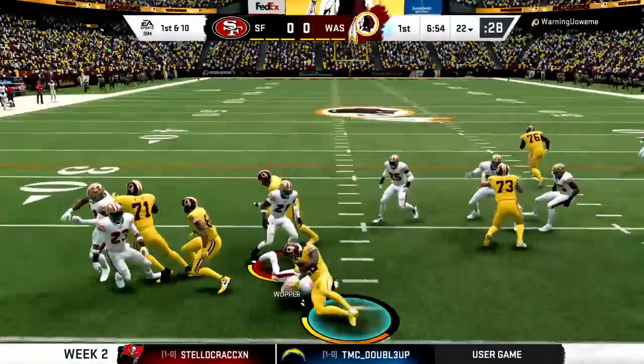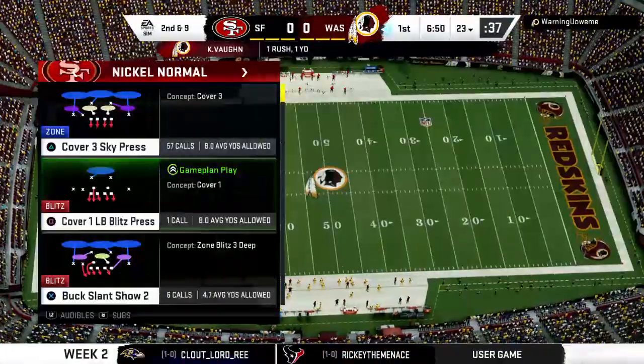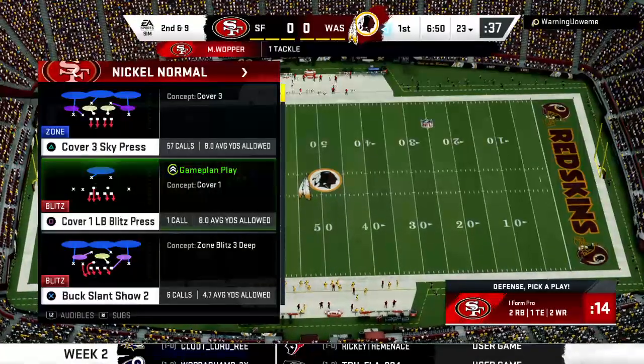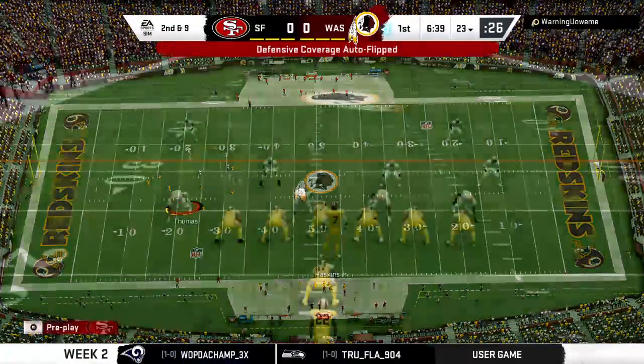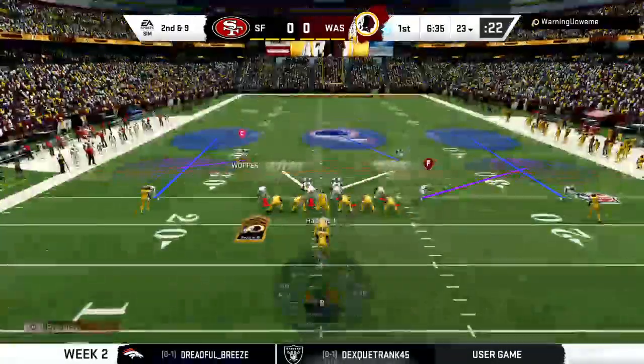On first down, Vaughn. And he'll be taken down here at about the 23-yard line. He'll wind up getting a yard on the game's first play at second down. Here's 2nd and 9, just a yard on that last run.